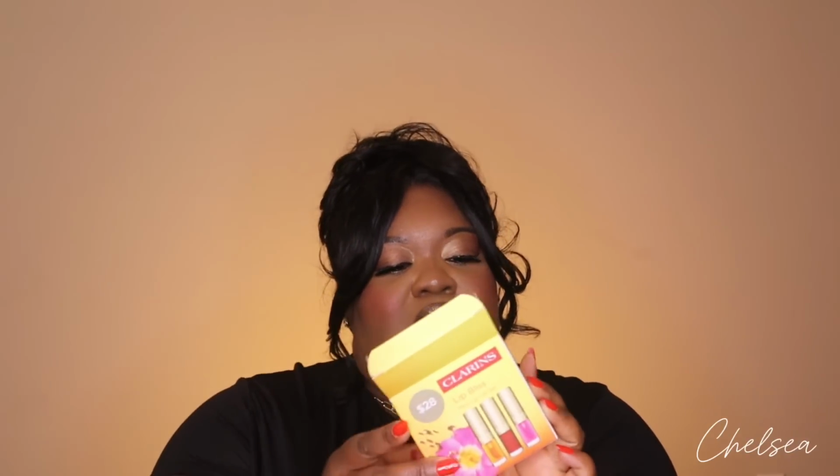The next item I picked up was this CLARINS Lip Bliss Trio Oil Set. It was $28, but on sale, you get the 20% off. So you couldn't beat that. You get honey, cherry, and pitaya. The only reason why I got these is because they fit in my Coach bag.